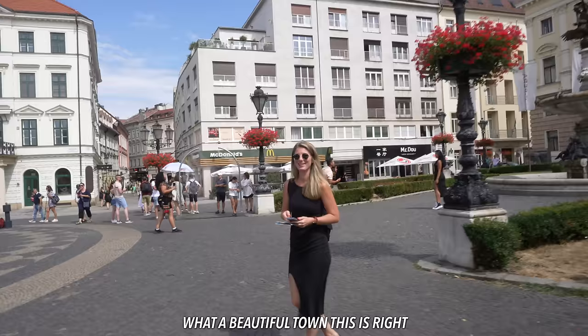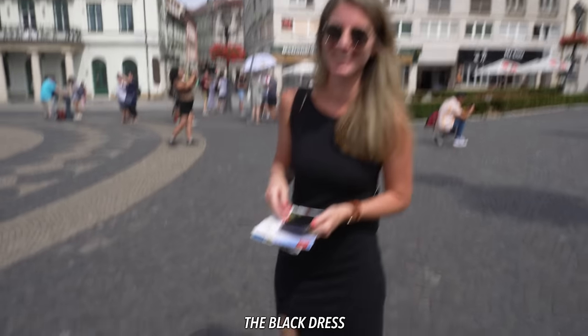What a beautiful town this is, right? Who wore it better? Oh, look at that. Same dress. Black dress? The black dress. You win. Oh, thank you.